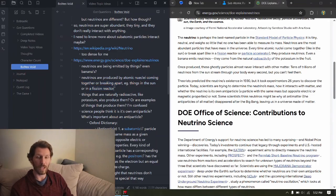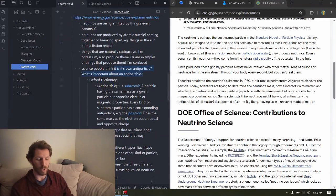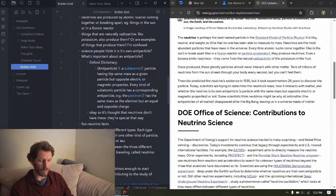This article was a little more helpful in understanding what is going on with neutrinos. Neutrinos are formed by atomic nuclei coming together or breaking apart. So if in the sun things are fusing together by fusion, or things are breaking apart by the process of fission, that reaction will create neutrinos. Also, fun fact, things that are naturally radioactive will also produce neutrinos, like potassium. I don't understand why you would give an example like the sun creating neutrinos or fission, and then lump that in with bananas.